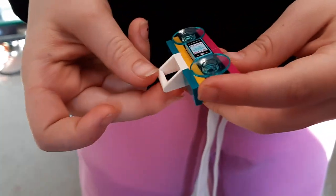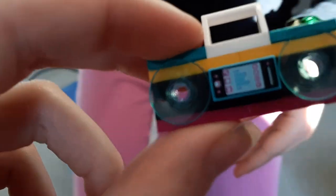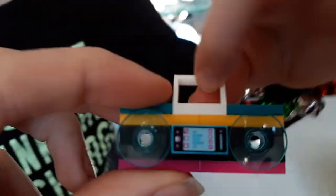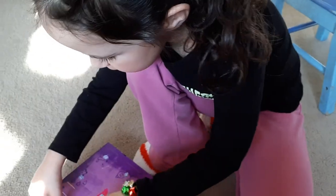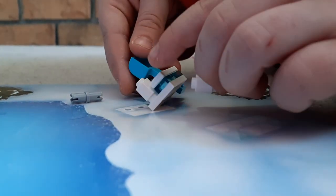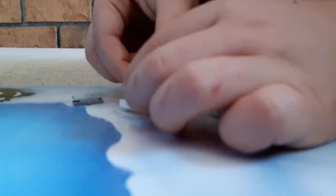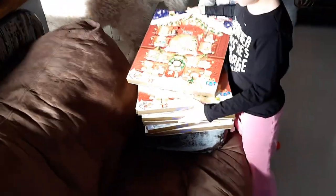That's so cool. Can I see it? Ah, there. Whoa. And that's really cool. Whoa, that's awesome. Good job, Benjamin. We're opening our chocolate advent calendars now.